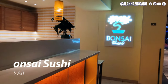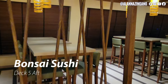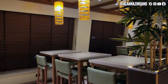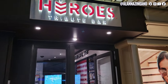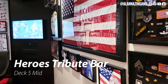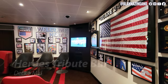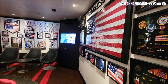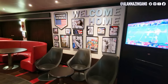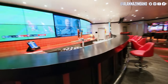Banzai Sushi is also expanded and new for the Carnival Radiance here as well. They had this on the ship before, but it was just an express, and now it's a full-blown restaurant, which I think is fantastic. And I love this transformation of the Heroes Tribute Bar. This bar specifically salutes those that have served in the armed forces. And did you know that Carnival actually has more guests that are a part of the armed forces than any other cruise line? So something that is really nice to note that they take care of the military.